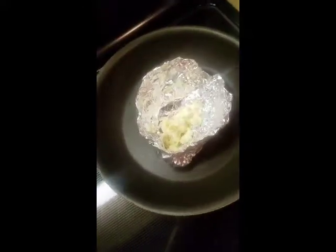So now the solid is on the aluminum foil. So now we have our kernels and our butter, our particles, ready to pop on the burner, which is on low. And we're just going to see what happens and what change of state it's going to go through.